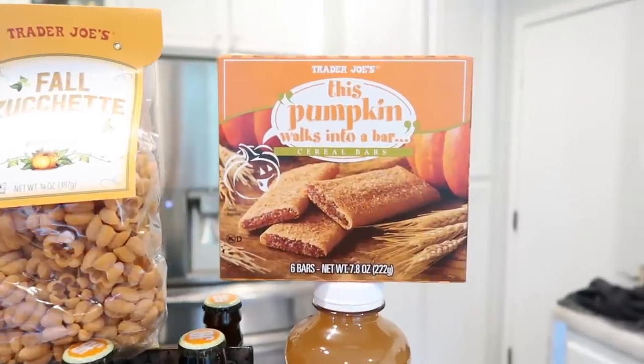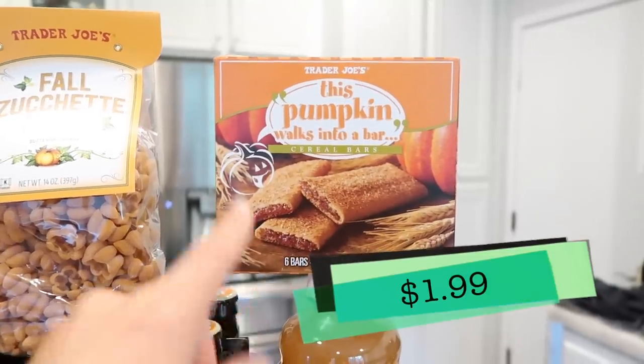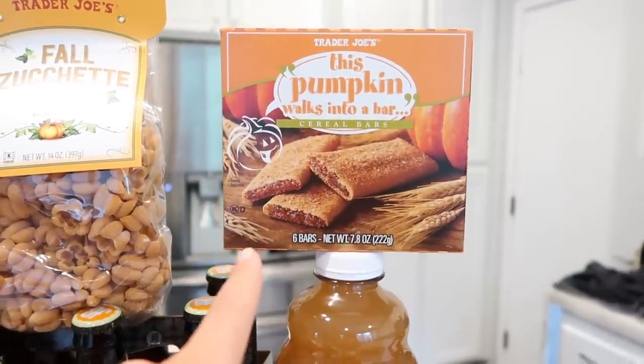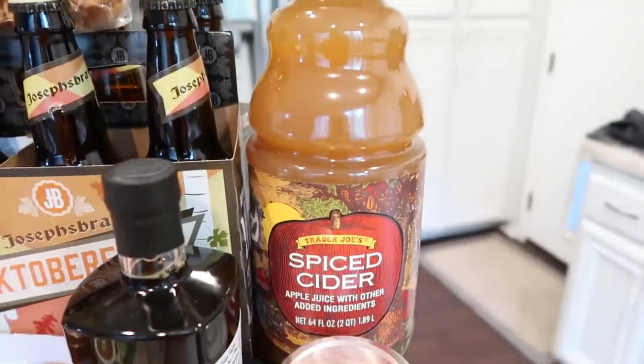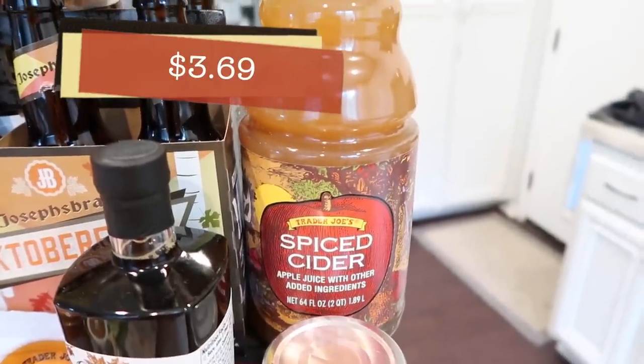Now, I showed this last week, but the Pumpkin Walks Into a Bar is available. One of my son's favorite things. He's been having them in his lunch every day, so he really likes that. Same with the spice cider. This is also available now.